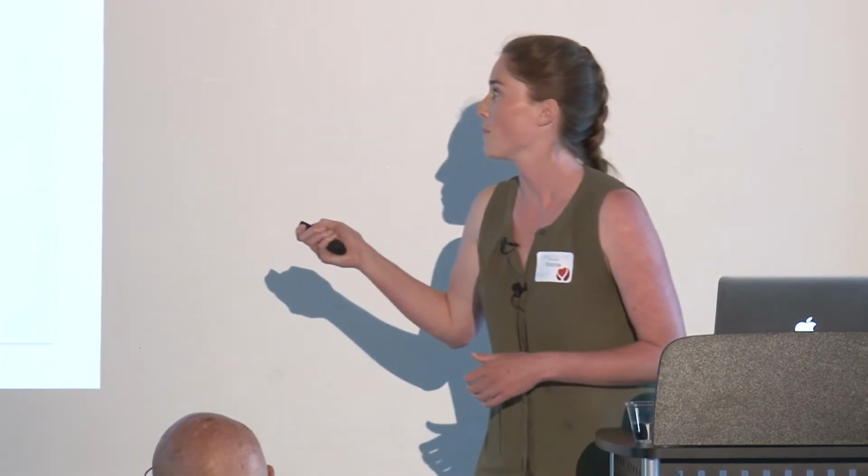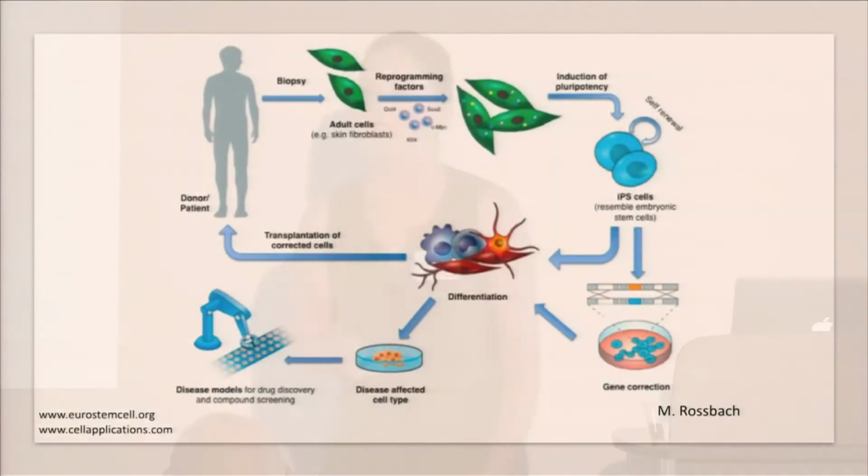Another route to take is to genetically edit these cells, which I'll return to since it's a bit of a hot topic these days. And what you can do with these corrected cells is then look at the difference in lab between the original disease cells and then the genetically edited cells and try to figure out on a cellular or molecular level what's going on for that specific patient that donated those cells. And then finally, the ideal option would be to take those corrected cells and transplant them back into the patient with the disease.